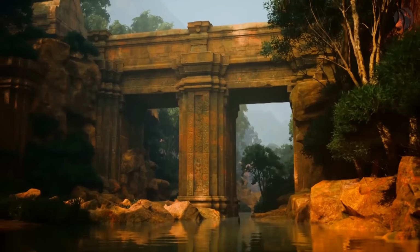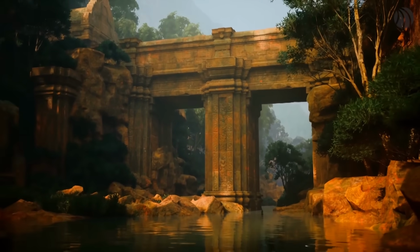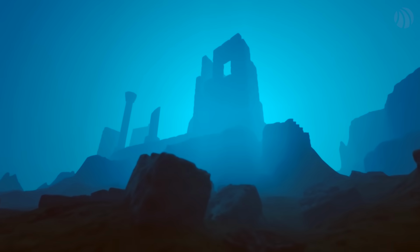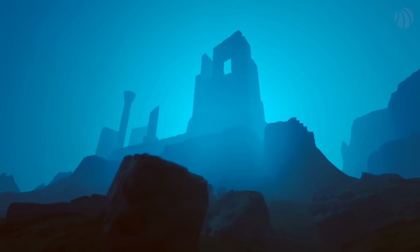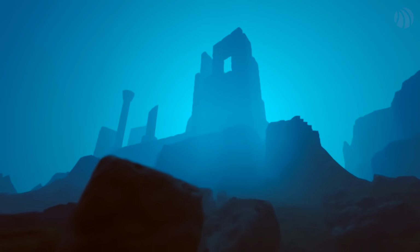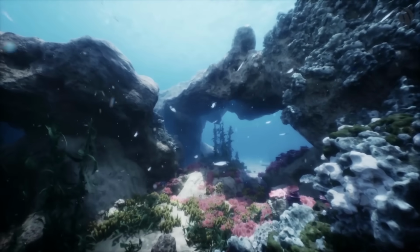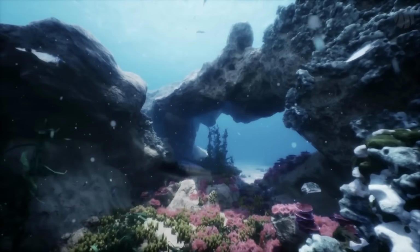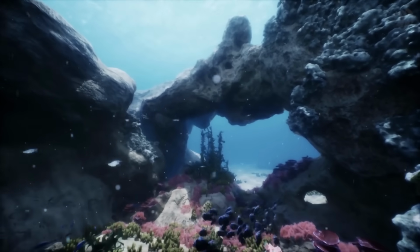The argument for the Yonaguni Monument being a natural formation emphasizes these geological processes. Proponents suggest that the observed straight lines, flat surfaces, and angular features are simply the result of natural fracturing patterns in the bedrock, exacerbated by wave action and currents over thousands of years. Sandstone in particular can break into regular blocky shapes. The steps could be natural sedimentary layers exposed by erosion, and the terraces could be differential erosion of softer rock layers.